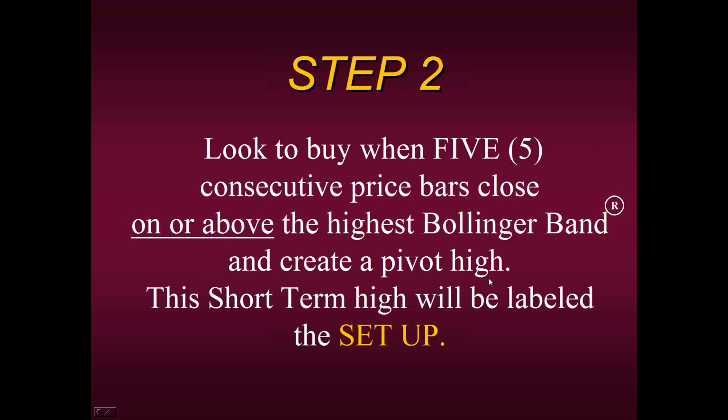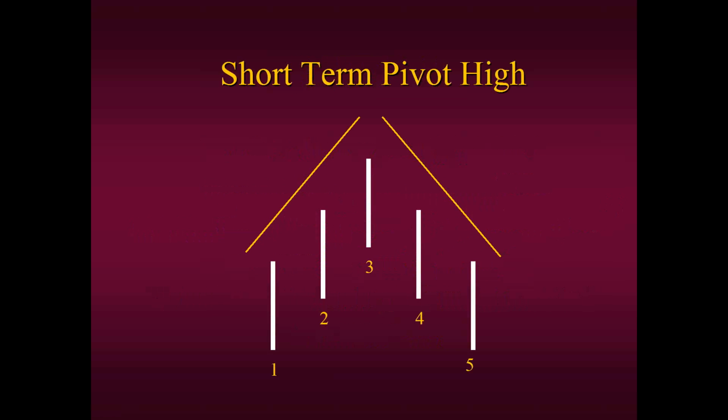Okay, step number 2. We're going to look to buy when 5 consecutive price bars close either on or above, it would preferably be better if it's above, the highest Bollinger Band. And they create a pivot high. This short-term high will be labeled the setup. Now, for those of you who aren't familiar with what a short-term high or a pivot high looks like, it's something like this. So this is what we're looking for.